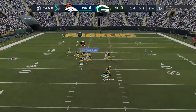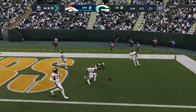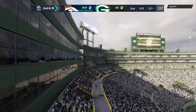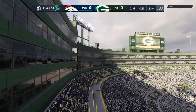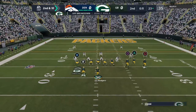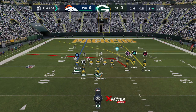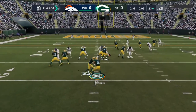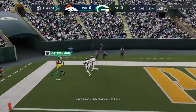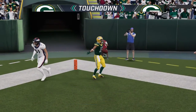On play action, it's Rodgers, rolling to his right. And that'll be incomplete with 11 seconds remaining now. Once again, they'll go from the 23-yard line on second and 10. On play action, now Rodgers, and he's got it. It's caught for a Packers touchdown.